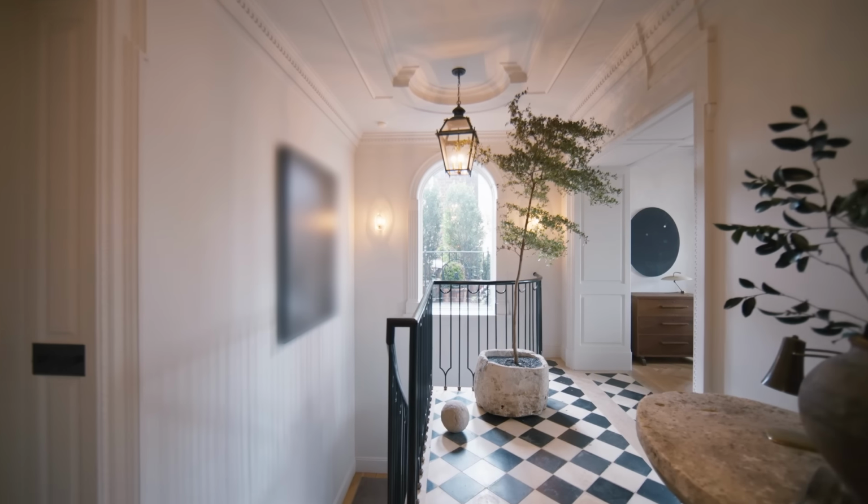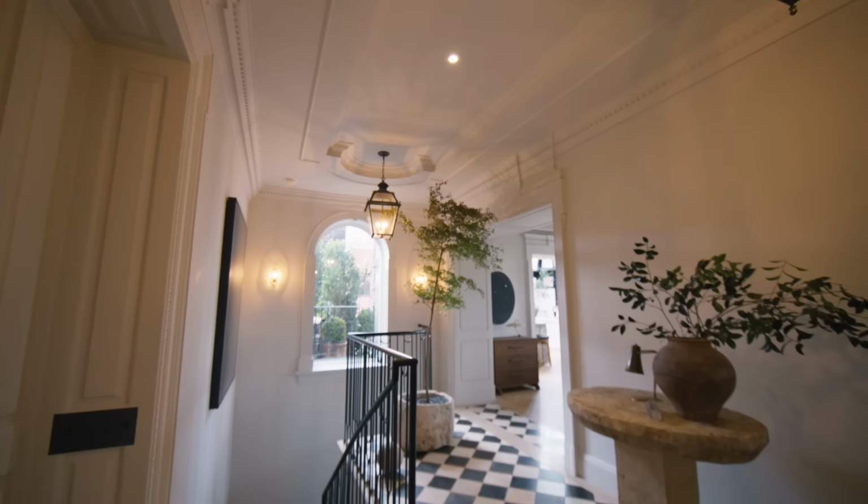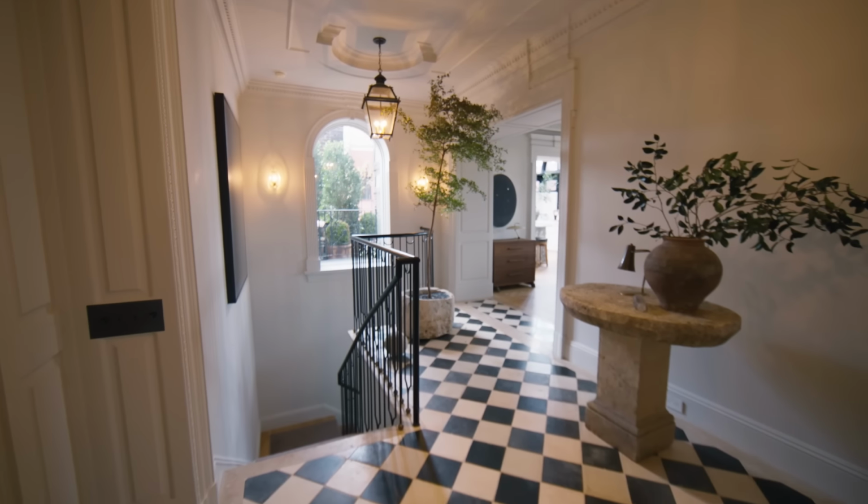So this is the entry of our home, and what's different about it from when we lived here the first time is the floor and the railing. But the floor always drove us crazy. It was never the floor that we would have picked. This is the floor we always wanted. It's antique Spanish concrete tiles. I think they're 200 years old.